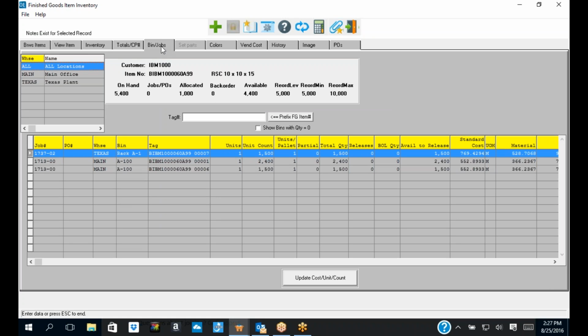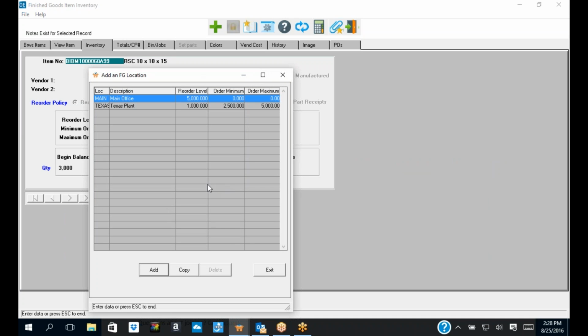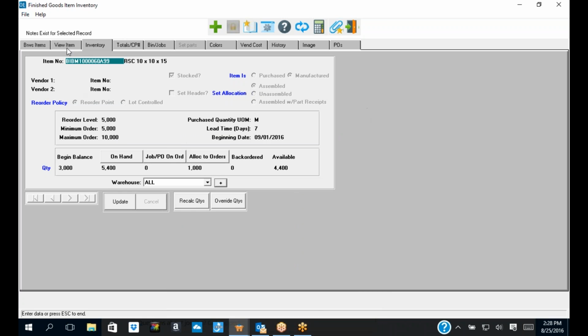So the bin location, the bins and jobs, this is basically showing you everything that was down here. Oh, by the way, if you wanted to add a new warehouse, you click this plus sign. And that's how you add a new warehouse if you want to control inventory reorder levels, I should say. You can add warehouses in the warehouse file, but if you want to have multiple reorder levels by warehouse, you would click the plus sign on this inventory tab.